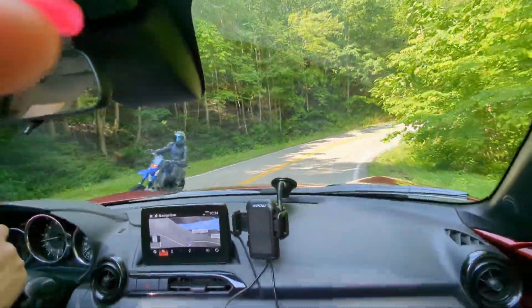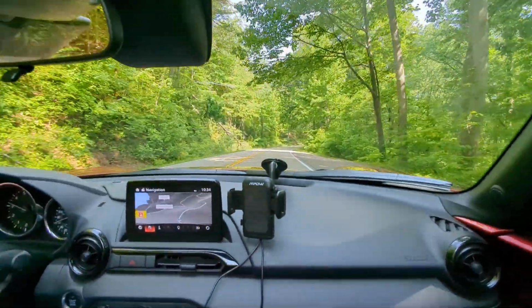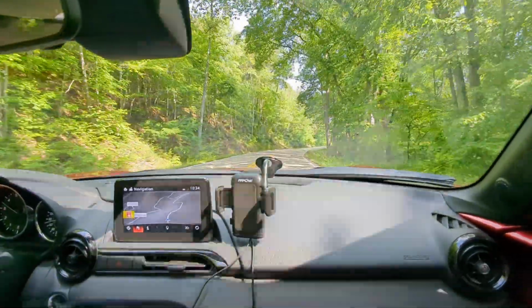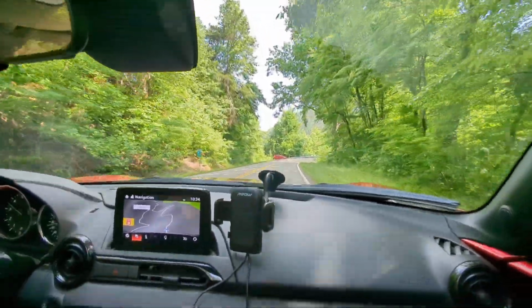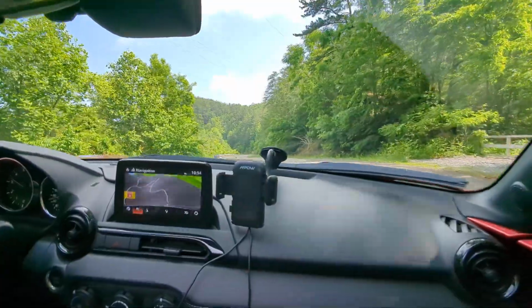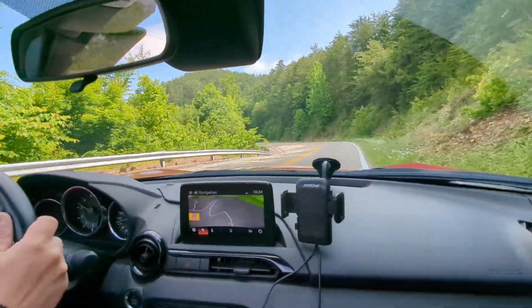Look at this. That guy on an Enduro, some type. I didn't catch it. Been in third gear most of this drive. Heading off, and it's nice. Look at that road just twisting in front of us. Left, right, just constantly.